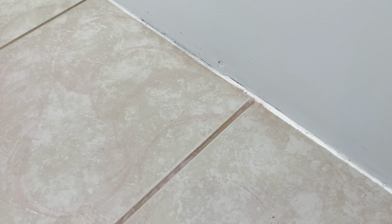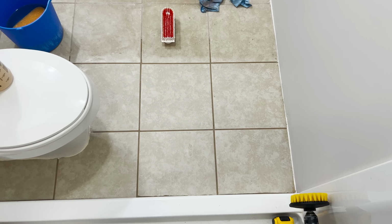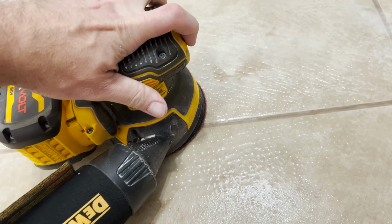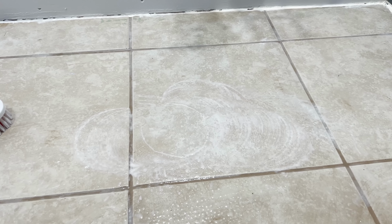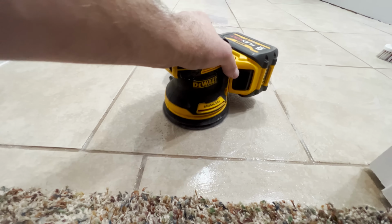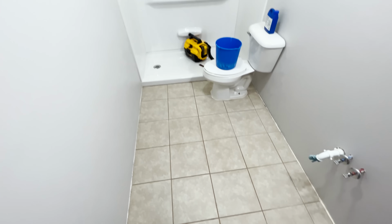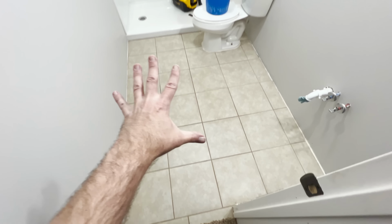I think that actually worked. I mean, wow. Or sanding. Holy bananas, that is way better. There we go. I know it all looks, you know, tiley, but it's all clean.